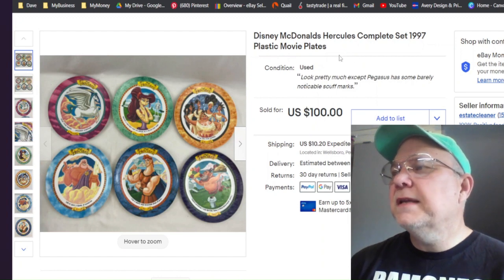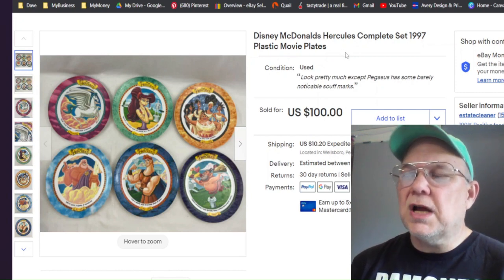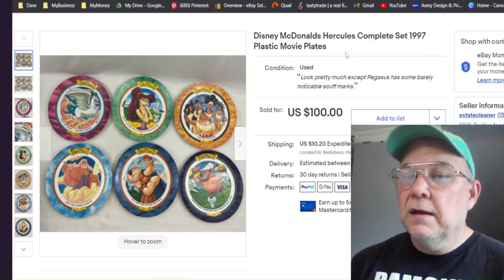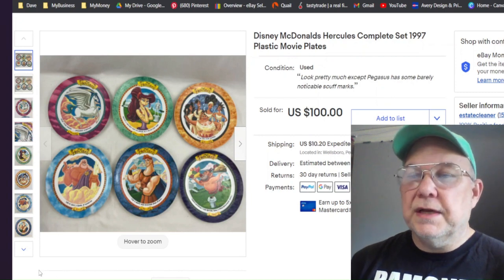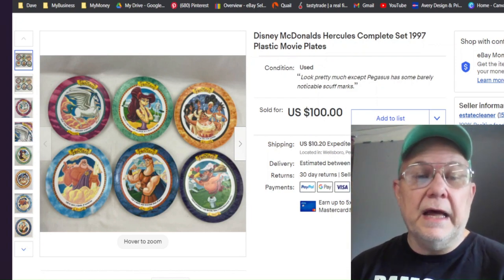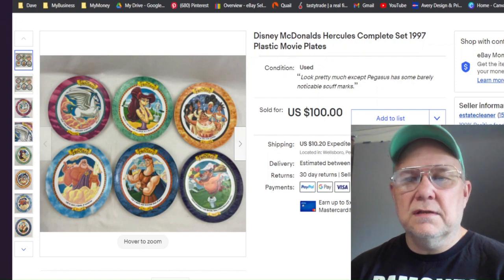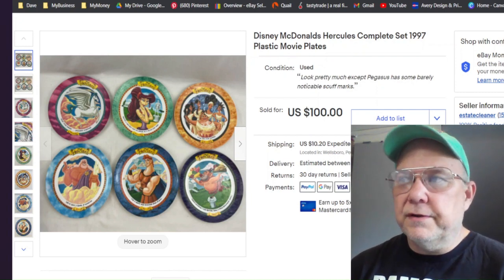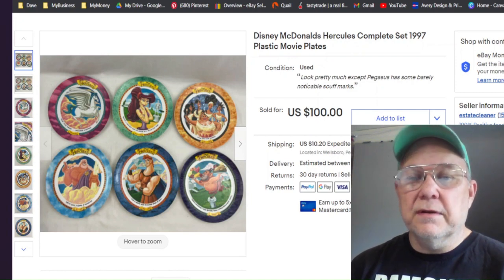These are McDonald's plates from the Hercules movie. And I got these at the shop from one of the other dealers. You can buy things from the dealers in the antique shops and you can make money. You just have to find the dealers that don't look things up online. And there's a lot of them. There is a lot that do not look things up. So anyway, sometimes they just have a ton of stuff and they just price it and move it. So that opportunity is there. I know I saw a lot of people pull really good stuff out of the shop that I was in while I was running it.